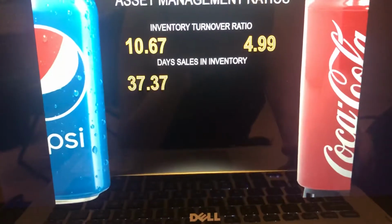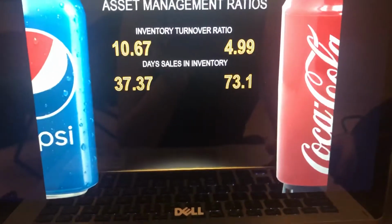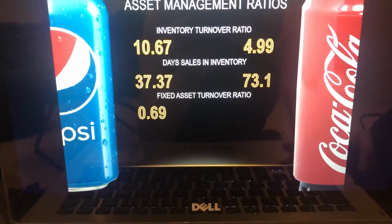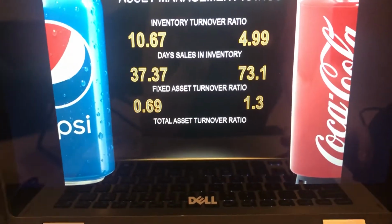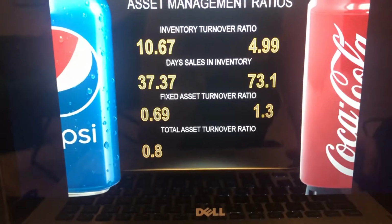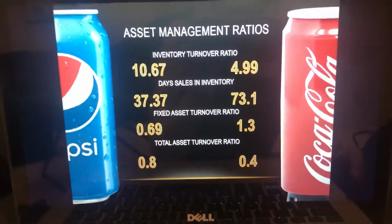And then we have days in sales inventory. We've got Pepsi over here at 37.37 and Coke over here at 73.1. And then last but not least, we have fixed asset turnover ratio with Pepsi here at 0.69 and Coke at 1.3. Just kidding, guys. Last but not least, we have our total asset turnover ratio. We've got Pepsi over here at 0.8 and Coke at 0.4.